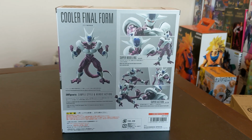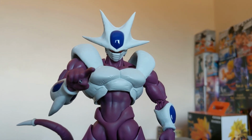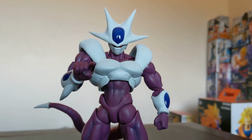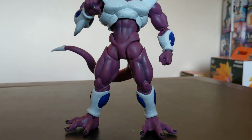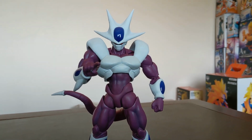Weirdly enough, even though sometimes joints put me off on posable figures, I think this is one of the few ones where the joints just work very naturally. And even from this little window here, I can tell that he's going to be incredible. It just looks great.